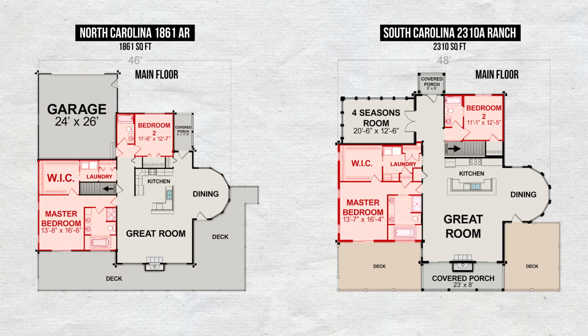The bedrooms and the walk-in closets are very similar to each other, but the biggest difference is the stairway on the South Carolina is moved between the bedroom and the kitchen, and that made the laundry room much bigger. The front door entryway is moved as well, and then looking at the dining room, they made it even bigger and moved it out by about 4 feet.